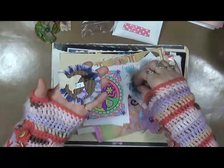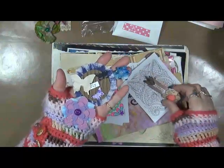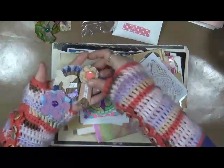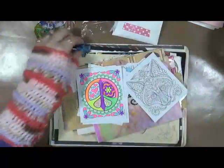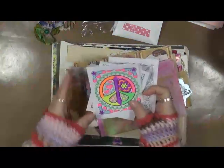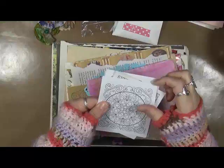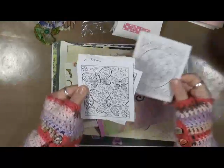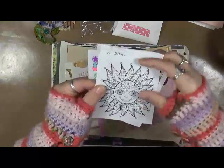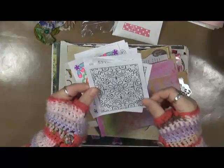Oh, look at these. Fly. Oh, look at it. So cute. Simple. These are fantastic. Oh, you guys have no idea how bad I want to get into that journal and start working in it. It's driving me crazy. These are cool. These are like little coloring book pages, I think. Look at that. These are really cool. Oh, look at the sun. I love it. These are really, really cool.